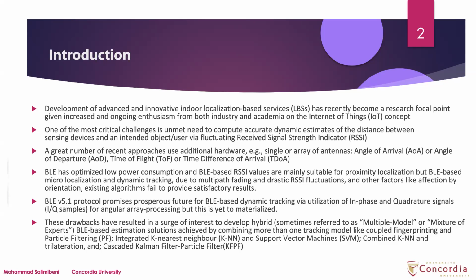One of the most critical challenges is the unmet need to compute accurate dynamic estimates of the distance between sensing devices and the intended object, which we do via the fluctuating received signal strength indicator, which is called RSSI. A great number of recent approaches use additional hardware, for example, a single array of antennas, angle of arrival AOA or angle of departure AOD, time of flight TOF, and time difference of arrival TDOA.